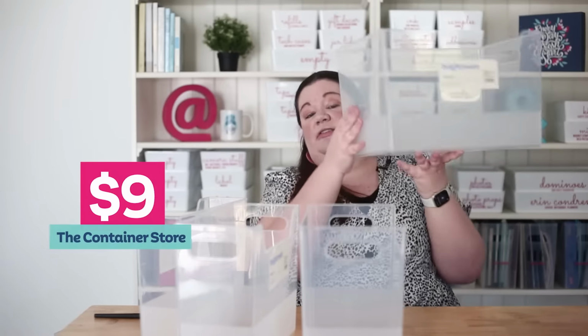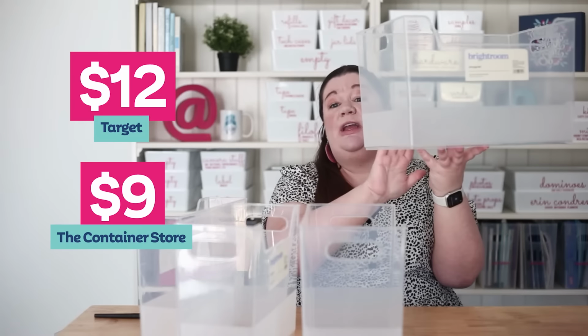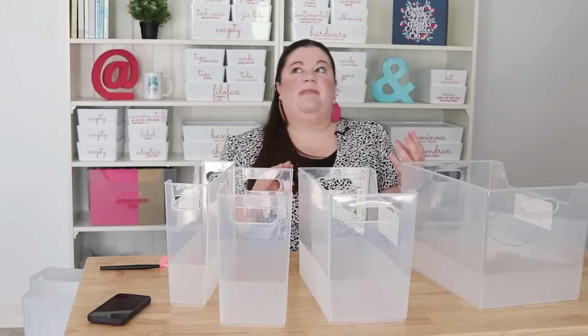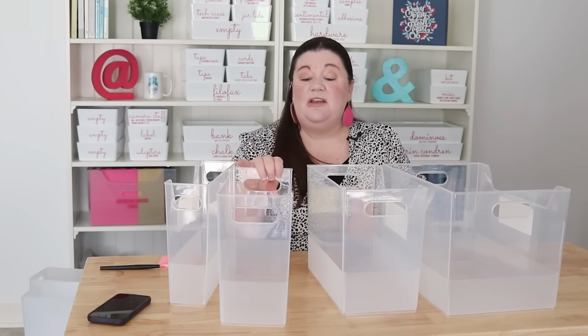Then we get to the extra large bin. This one is $9 at the Container Store and $12 at Target. So this one is $3 more at Target. So the pricing on these is just kind of all over the place. I wouldn't try to mix and match because the look is going to be kind of different. So I would probably want to pick one brand and stick to it. And because the pricing is similar, but one size is higher and one is lower, I think it's going to come out the same in the end, depending on what size you need the most of.